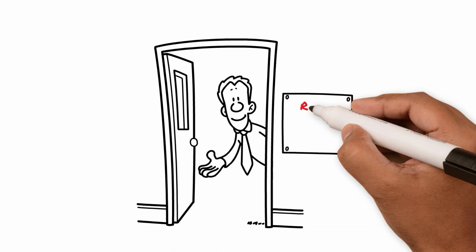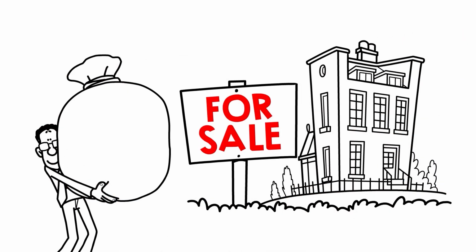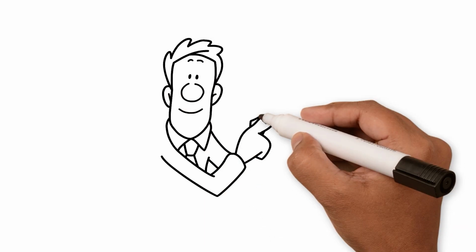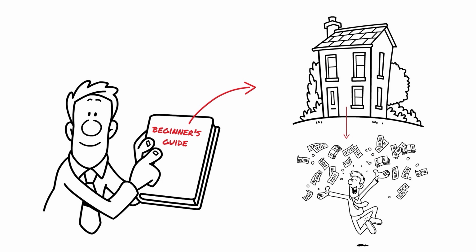I'm your trusty Real Estate Sensei, and today we're diving headfirst into the captivating world of real estate investing. Get ready as I walk you through the comprehensive beginner's guide to transforming properties into lucrative investments.